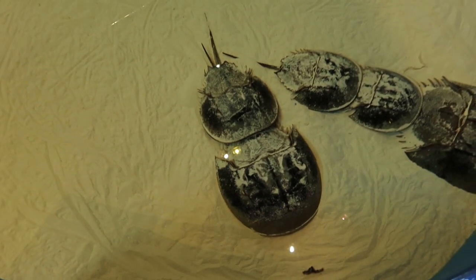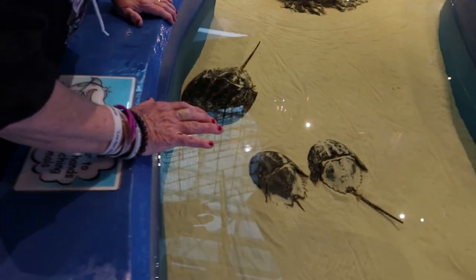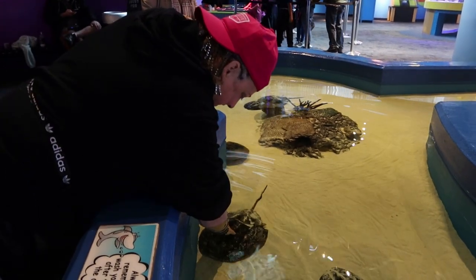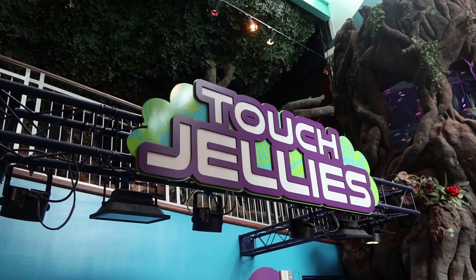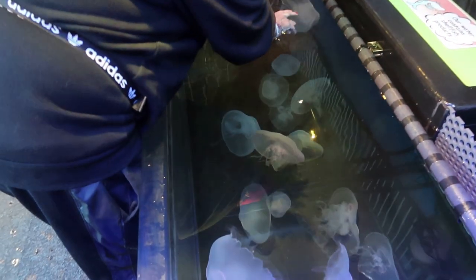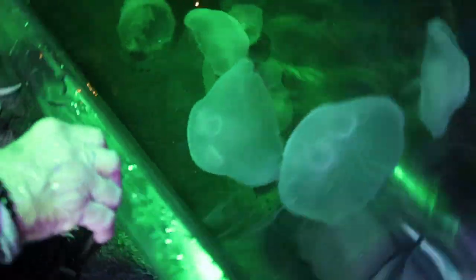These are horseshoe crabs, guys, and they are very prehistoric. Lisa's gonna go ahead and touch one. It's scary. And it's gonna bite her. Just kidding. They don't bite. Yeah. We're gonna go touch a jellyfish now. Touch a jellyfish. Oh my god. Here's a big one. Wow, that is amazing. Oh wow, that's crazy.